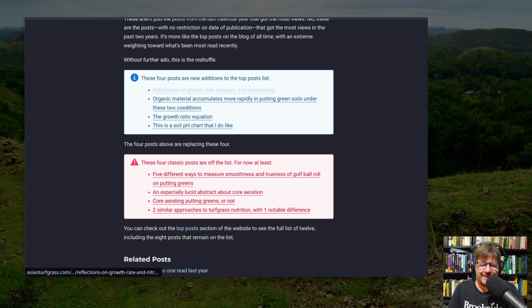And then no surprise that the growth ratio equation post also made it onto our list of the top posts. I suppose that one may stay on there for a while, because there's a lot of people interested in the very useful growth equation. And then just squeaking onto the list is a soil pH chart that I do like, which is a post from early 2023. So it's nice to see a bit of change.